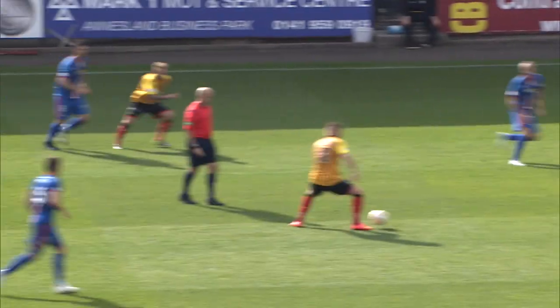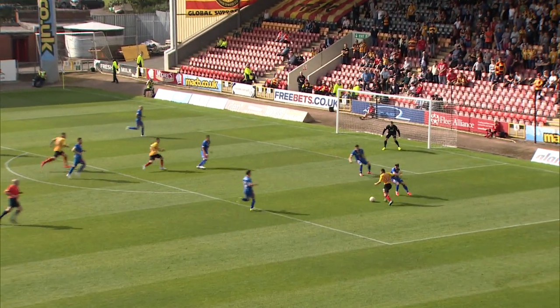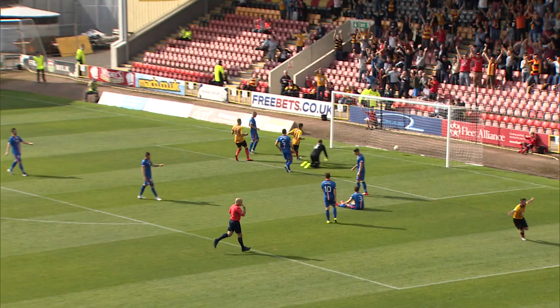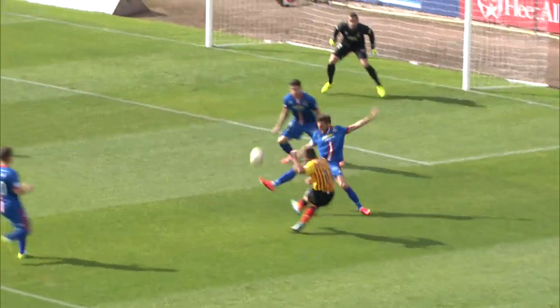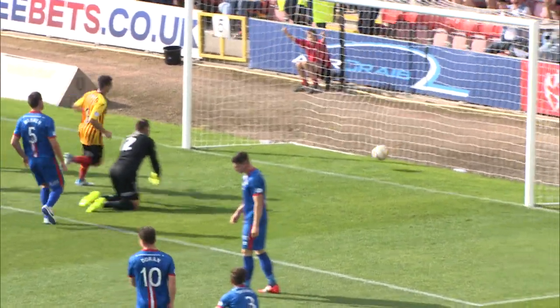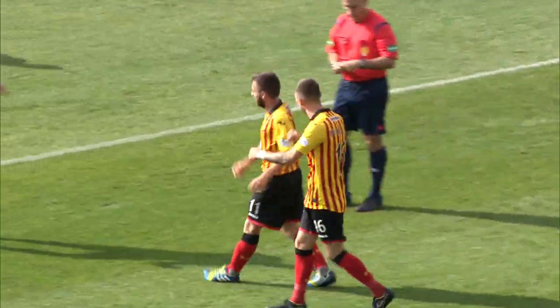Higginbotham got something on it to Doolan. And now Stevenson opens it up. It's Lawless, cuts in on the left. Lawless! Partick Thistle are level, and what a brilliantly taken goal by Stephen Lawless. What a way to respond.